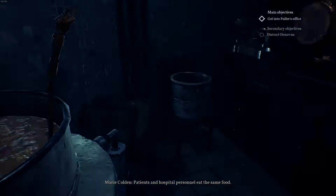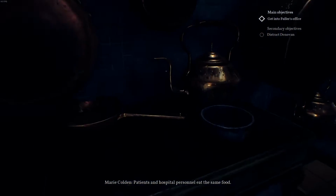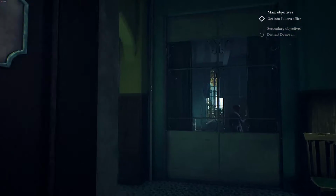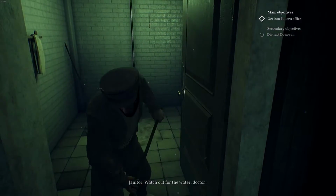Patients and hospital personnel eat the same food. Watch out for the water, Doctor.